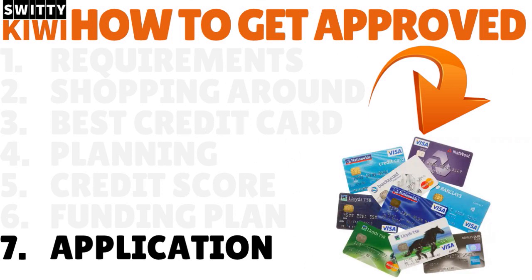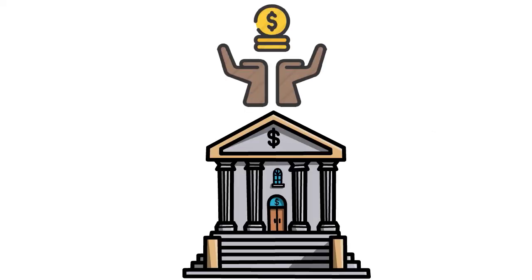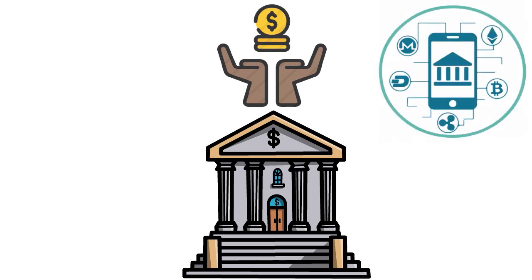Step number 7. Now you have to apply. So when we talk about EIN-only startup business credit cards with high limits for bad or fair credit, you have 3 players, right? I spoke about that. You have a trifecta. You have credit unions, you have banks. The banks can be traditional, they can be national banks, community banks, or regional banks. And then the third category, you have the online players, so the fintech companies.